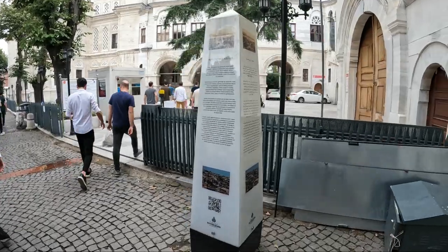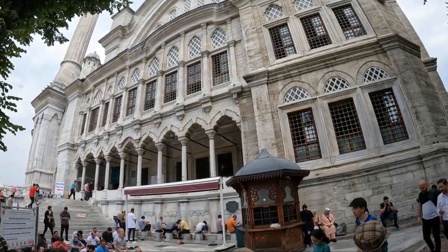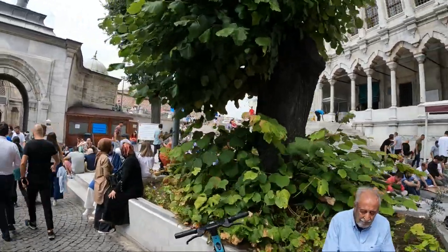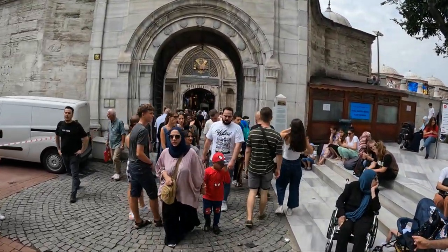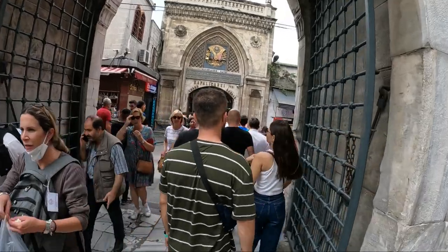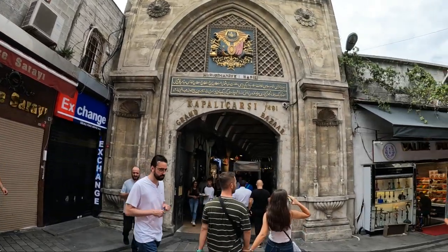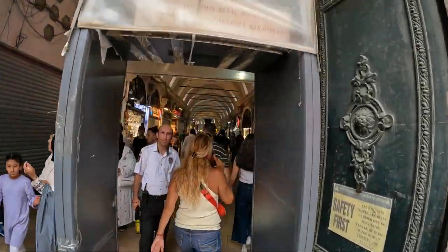Nuruosmaniye Mosque, and today is Friday, so everybody is getting ready for Friday prayers. It is on our route to the Grand Bazaar. I'm not sure which one is the main gate. There is this gate and there is another one that way. But let's go from this one and see what is inside the Grand Bazaar.